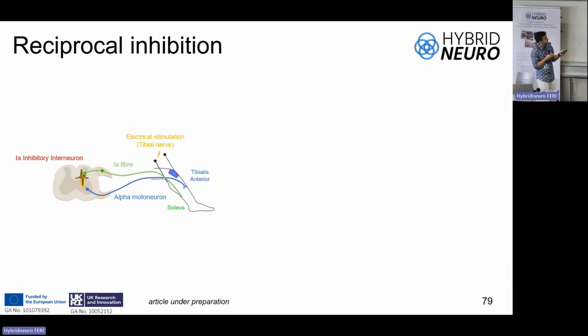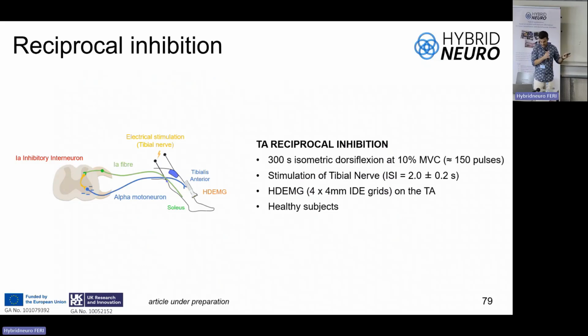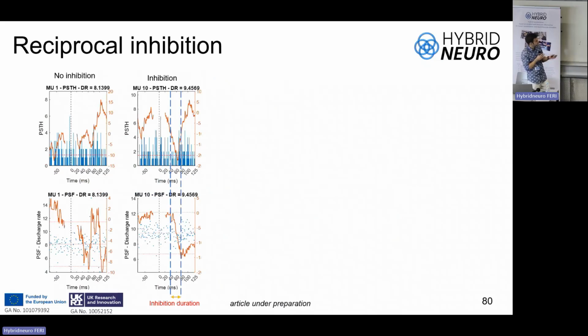Another example, aligned with the results I showed, is reciprocal inhibition in the TA. You stimulate the afferent fibers from the soleus in the tibial nerve. It will go through the spinal cord, one inhibitory interneuron, and inhibit the alpha motor neurons of the tibialis. We have this 5 minute recording at 10% MVC, around 150 pulses, of the grids of units, depending on the subjects. And this is the result we get. The stimulation is set to a very low intensity to elicit the inhibition, but not produce strong artifacts or waves that can contaminate the EMG through crosstalk.